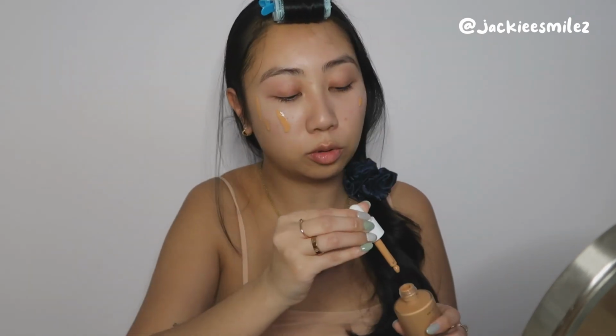So for the base, I'm going in with my Morphe Skin Tint. I actually recently got this and I really like it. I have it in the shade Hints of Honey. It is a medium tan with neutral golden tones, and I was really struggling to find my shade, but the lady said it's okay if you get a shade too dark or too light because it is supposed to blend into your skin, giving you a really natural finish. So I ended up getting a shade that's a little too dark for me right now.